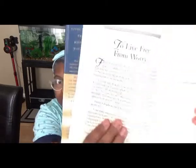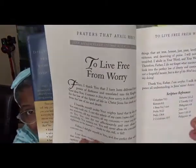I want to read from this book, so it's been a minute. So this prayer is to live free from worry. Ooh, this gonna be a good prayer, y'all. This gonna be awesome. This gonna be the solution. Here we go. To live free from worry.